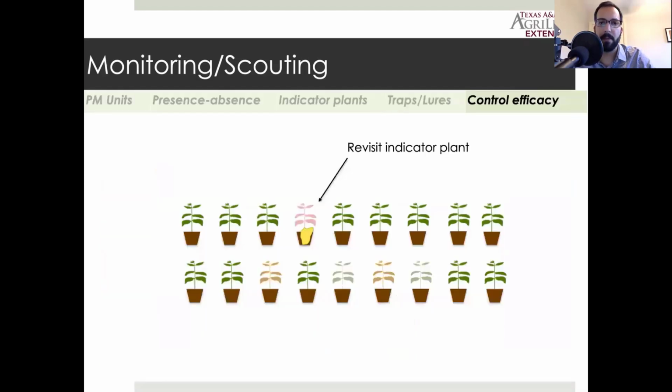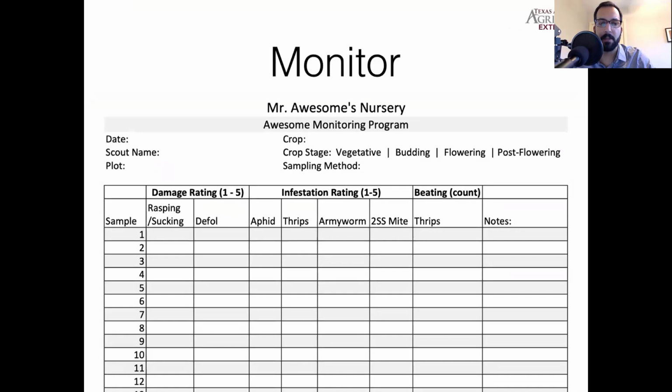Let's skip that one. We've already kind of gone through this. So I do recommend taking good notes when you're scouting and monitoring as well. So this is a monitoring form from Mr. Awesome's nursery.